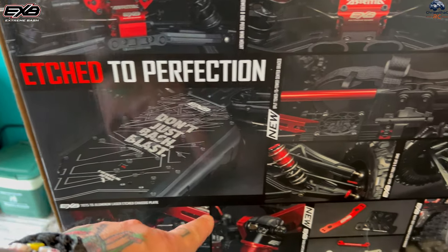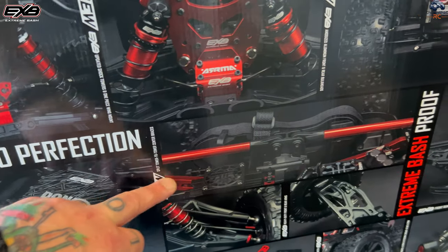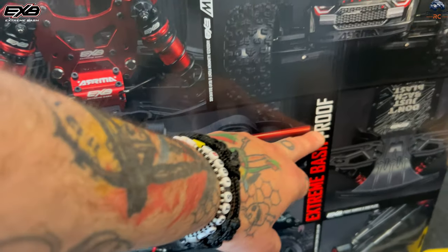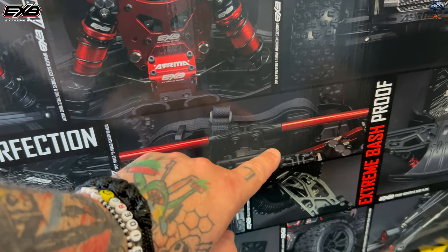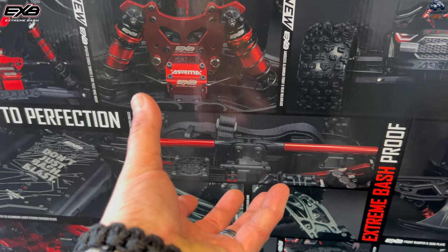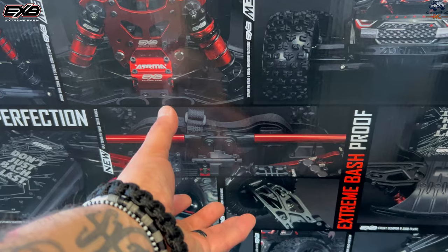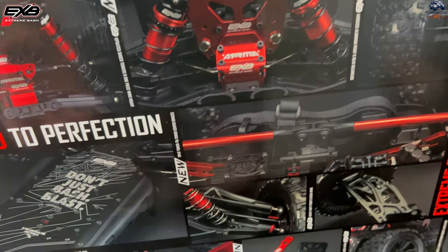7075 chassis. Let's have a look. The new centre brake system. On the previous model, from what I understand, it was one solid bar all the way through. Now they're actually mounting to the diff case, which is nice. I think that's going to give you a lot more strength going from tower to centre diff and then centre diff back to the tower.